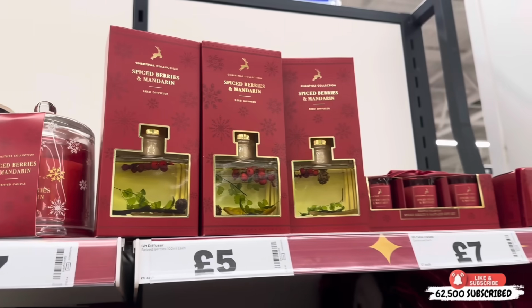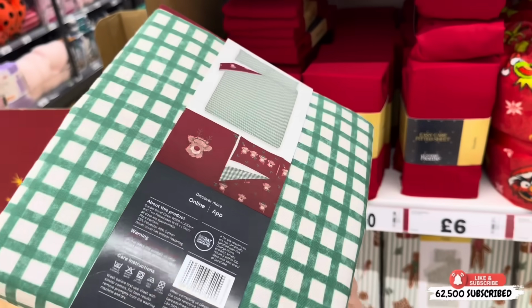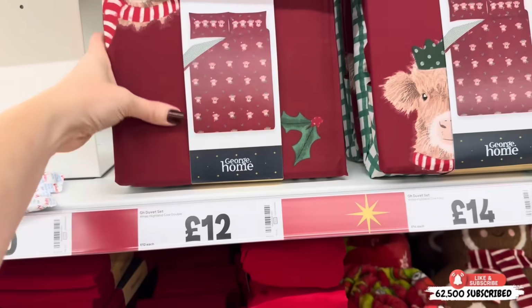They then had another easy care duvet set, really festive, super cute, and yes, it had those Highland cows on again. So they're definitely loving the Highland cow theme this year.